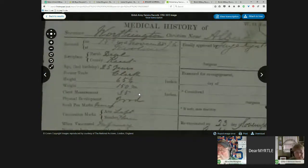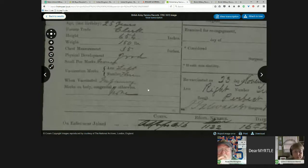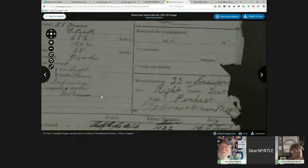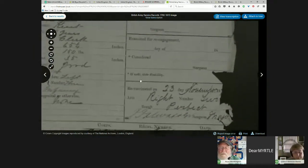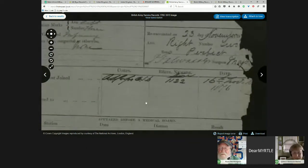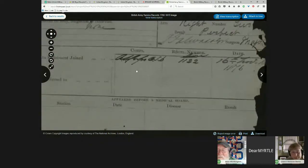He has vaccination marks. He's had 3 on his left arm. He was vaccinated as an infant. No marks on his body. Revaccinated. Everything is perfect. Don't we love that? Okay. Wow, I'm so glad this is digitized, because look at this paper just crumbling. Wow. Okay. So there's his corps, which I can't read that writing. Ashford or something? Yeah, I think it's Ashford's, or something close to that anyway.